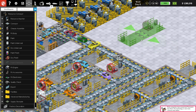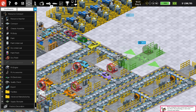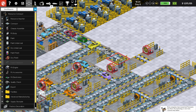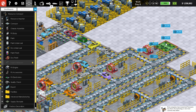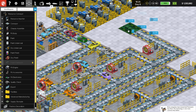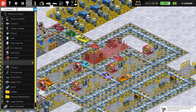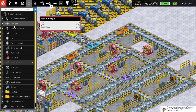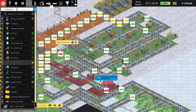I need to get some more finishes. Hold on. Yep. Finishes there. Excuse me. I mean, I'm literally wanting to get rid of that, please. Right. Up here. Over there. Over there. And down there, like so. Get rid of that. That in there. Bish, bash, bosh. Simple as that.